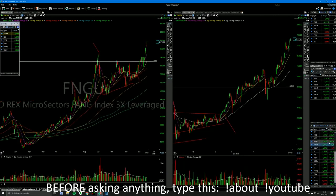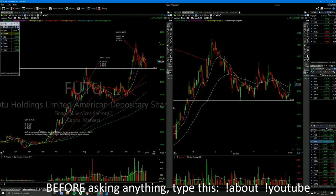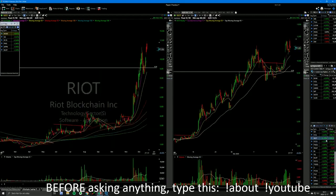FNG, this is a FANG triple ETF. Futu, look at this, quadruple. When MarketSmith says 999, it means 1,000 plus. They only have room for 3 digits. So quadruple digits, 1,000% plus EPS growth. That is insane. 276% revenue growth. Okay. Riot, this is a coin related name.